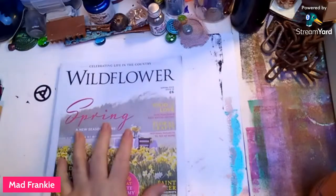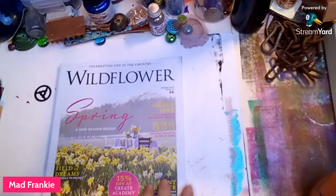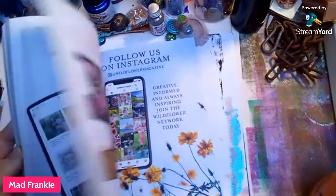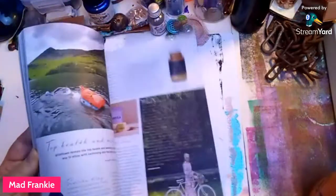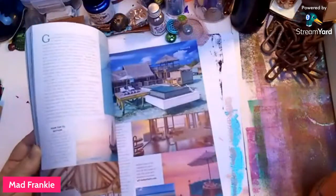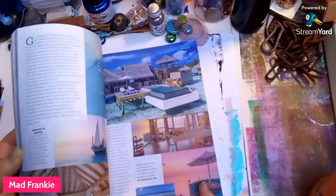Wildflower. Now, I've never seen this magazine before, so that's interesting to have a look at and see what's in there. I know there's some lovely purple tulips because I think basically I bought it for that. Lovely pictures. That's somewhere I'd like to be sitting.